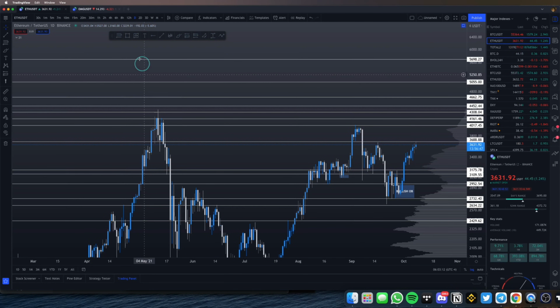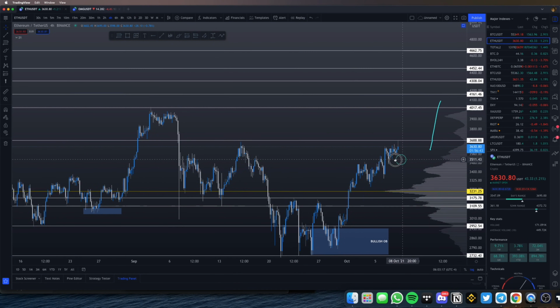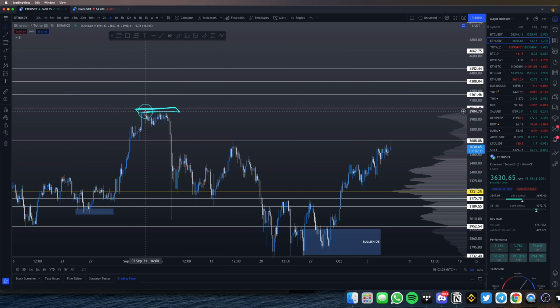So at the moment, in order for Ethereum to remain bullish, you want to see Ethereum break above this level right here, and it would indicate that it is going to go back to 4K to take out the previous highs here, right? Pay attention that the liquidity above this level has not yet been cleared.